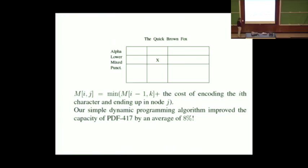Read the recurrence. What is the variable that I'm minimizing over? It's k. Does everybody see that the only thing that matters here, if I want to find the cheapest way to encode up to the first i characters ending up in mode j, would be the cheapest way to encode the first i minus 1 characters ending in some mode, plus the cost of the last operation, which is a character and a mode switch, right? So the cost of this, I'm minimizing over all previous modes k. This is what I want people to understand.